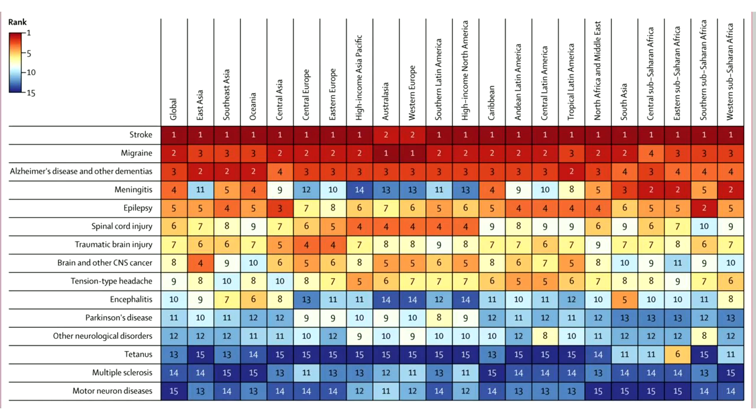This shows us, on the left-hand column, the neurological condition. On the top axis, it shows us where in the world it is and its ranking. What you'll see is that the top line shows stroke as number one, except for Australia and Western Europe, followed by migraine, followed by Alzheimer's and dementia, usually followed by some sort of spinal cord injury or brain injury, and then some other types of conditions. Parkinson's disease falls in the top 10, but not the high top 10. So you see stroke, migraine, and neurological degeneration are the real big causes of neurological death and injury around the world.